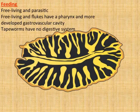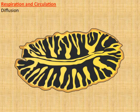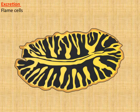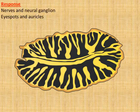Free-living and flukes have a pharynx and a more developed gastrovascular cavity, and tapeworms don't have any digestive system at all. But it is important to note that they do have a pharynx and they have a gastrovascular cavity. They respirate and circulate by diffusion, but with excretion they have flame cells, and the flame cells remove waste from their bodily fluids and dispel it outside of the body. They do have muscles, and they have cilia on their bottom surfaces to help them move.